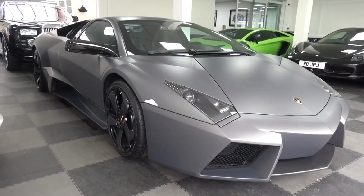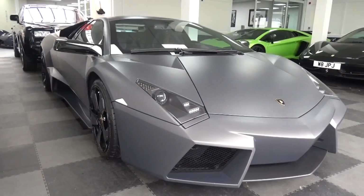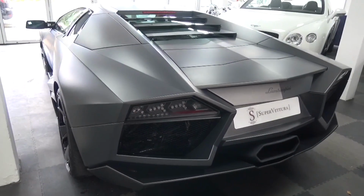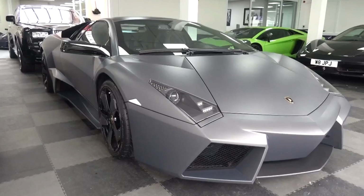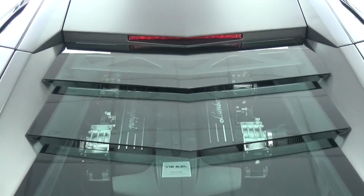It is named after a well-known fighting bull, and its design comes with a heavy influence from the F-22 Raptor jet, and is based technically on the LP640 Murcielago. It is rear mid-engined and four-wheel drive. It is 4,700mm long, 2,058mm wide, 1,135mm high, and has a curb weight of 1665 kilos. Its outer shell is constructed from carbon fibre bolted onto a steel and carbon frame.